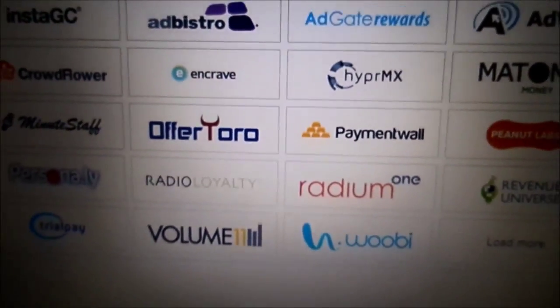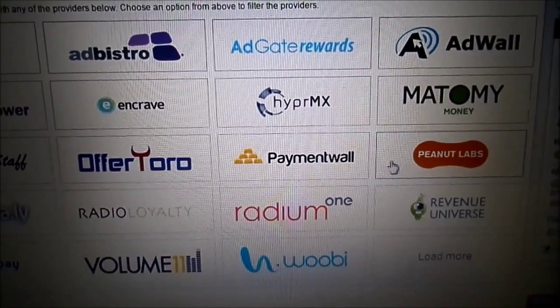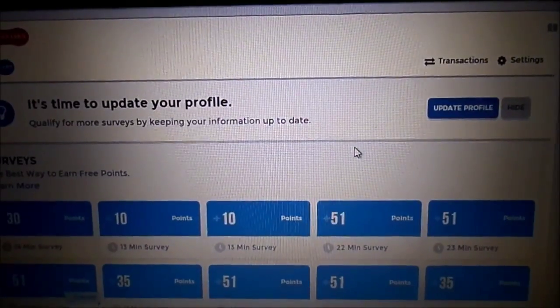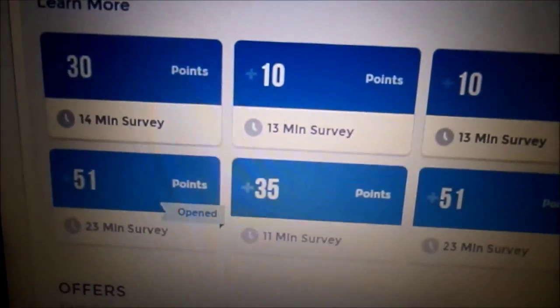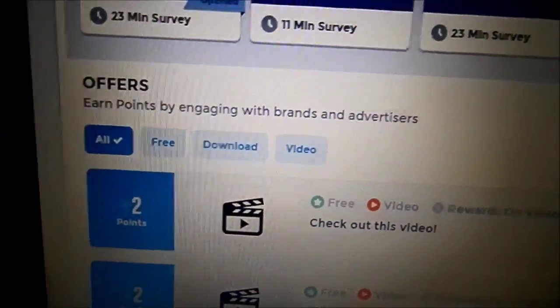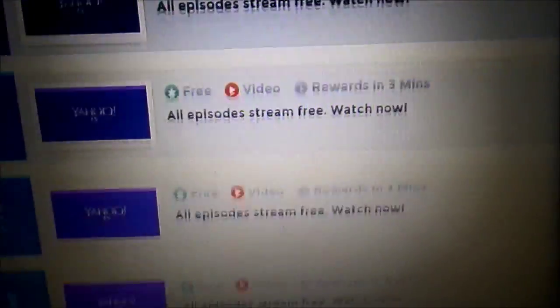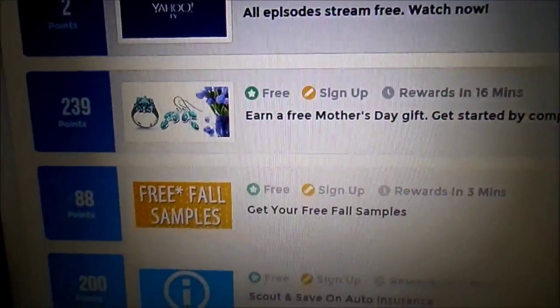So this is basically all. I mean, you can play around with the other things. I used to use Peanut Labs a lot. I used to use that the majority of the time. These are also surveys. Tells you how many points and everything. And if you go down here, here's some really easy offers. I've done ones for like 200 points that only took like a minute.